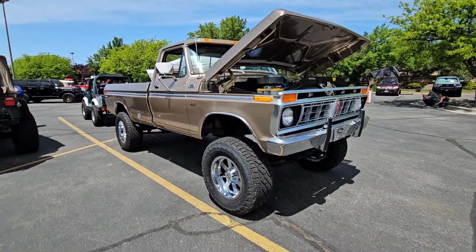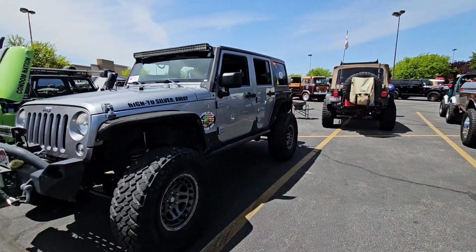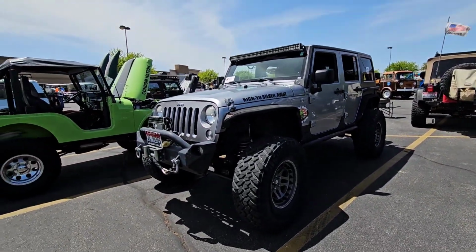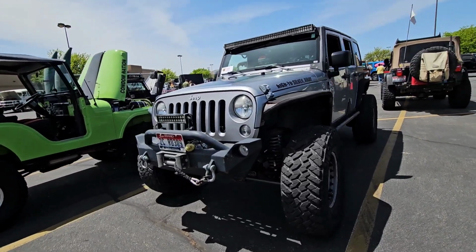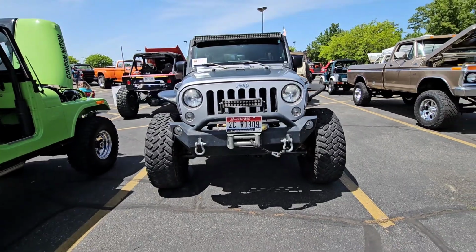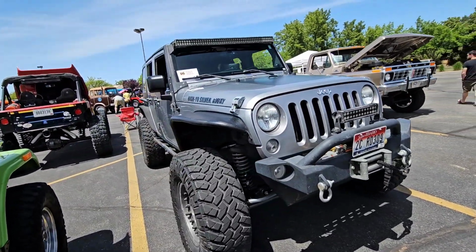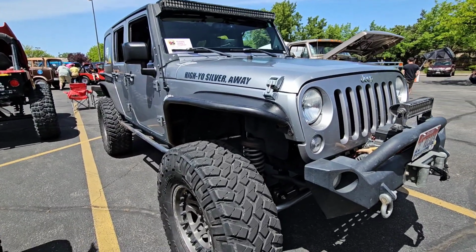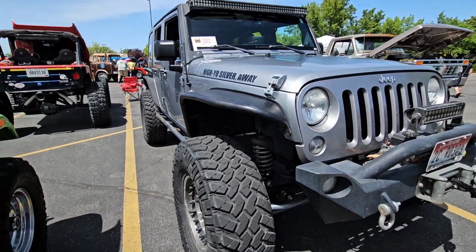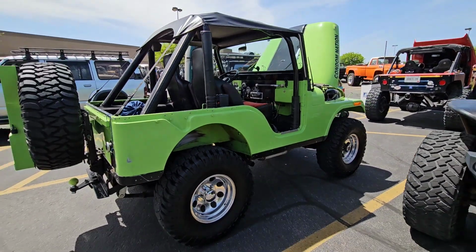So you hear all the giveaways they're doing in the background. Again, we're at the Great Northwest 4x4 show in Boise, Idaho. What's today? You know the date today? 18th of May. Beautiful day. Lots of cool 4x4 rigs. I think this is being put on by the Vintage Jeep Club here in Boise this year.